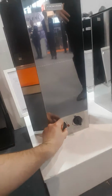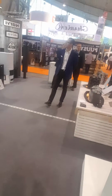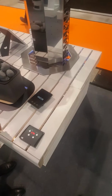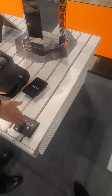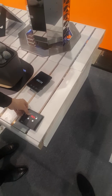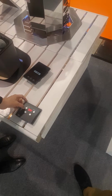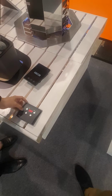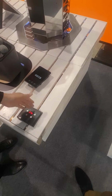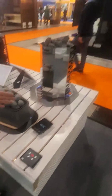You also have a digital delay timer in the electric ones, which we'll have a look at some of the control units here. There's the basic one, simple functions. It shows the temperature right now. As you can see, it's getting hot in here at Interbad. It shows two different things: how much temperature you want in your sauna, the current temperature, and then how long it's on for. Now we have a program on, but it's running for 1 hour 25 minutes. You can pre-program for 24 hours.